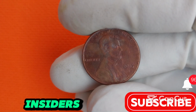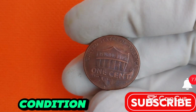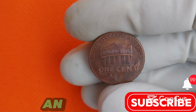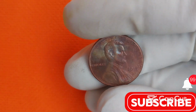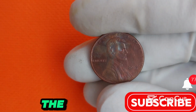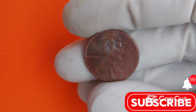According to reports from insiders in the coin collecting world, a single 2016 D penny with these characteristics was discovered in pristine condition, authenticated by top grading authorities, and sold in a private collector's auction for an astounding $130 million. The coin is rumored to be housed in a maximum security vault, its identity known only to a few. It is the holy grail of modern American coins, a once-in-a-lifetime discovery that proves even the smallest things can carry the greatest value. Whether it's myth, miracle, or mistake, this coin has captured imaginations and reignited interest in modern pennies. And the best part, there could be more out there.